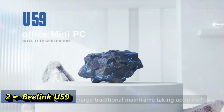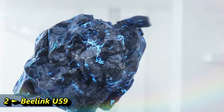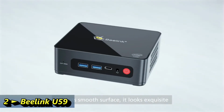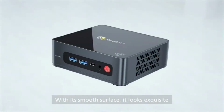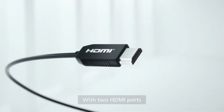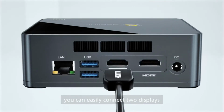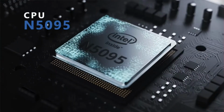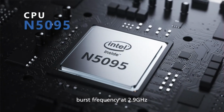Still bothered by the large traditional mainframe taking up space? U59 can help you get rid of this problem for good. With its smooth surface, it looks exquisite. With 2 HDMI ports, you can easily connect 2 displays. Powered by Intel 11th generation processor. Burst frequency at 2.9 GHz.